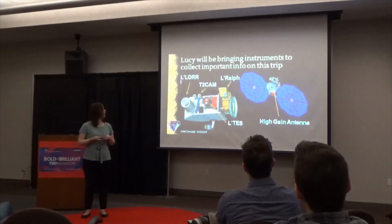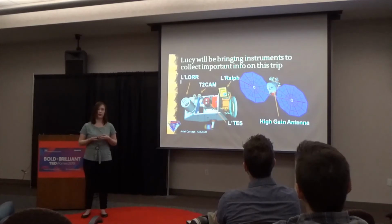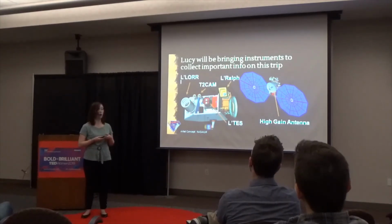So Lucy's going to be bringing instruments to collect the important info on this trip. Again, as I previously mentioned, it's a flyby mission. It's not actually going to be touching down, which is part of what makes this so difficult, because how are you supposed to get any information about an asteroid if you're just kind of skimming by it? So because of that, many of the instruments that are going to be aboard this mission are all camera-based.